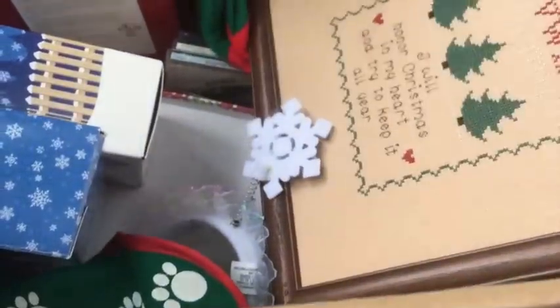Gotta look under everything. You never know. Keep digging, Margaret. There's something else in there. There we go. Mickey Mouse Snowman. Yes, for $0.25. We'll take that. And let's just look at the concrete over here. It looks pretty nice. I wonder what I'm doing and why I'm not showing you anything other than the concrete.